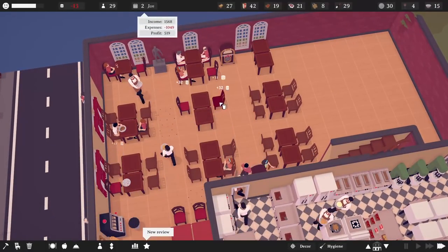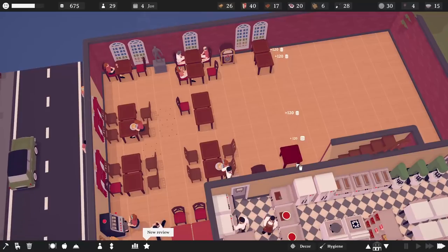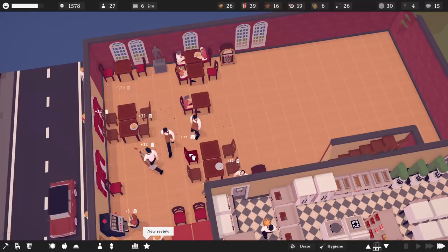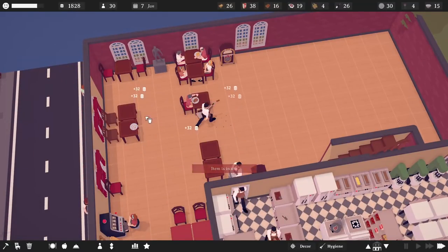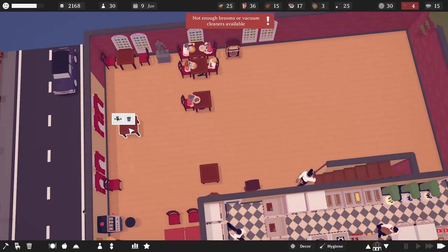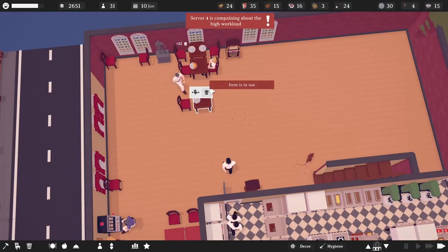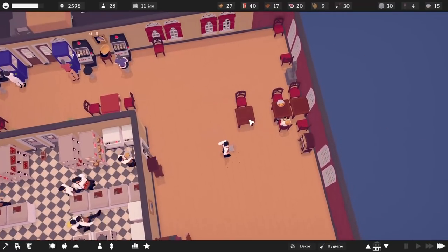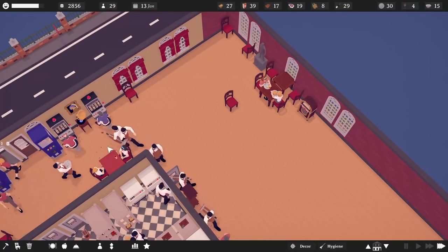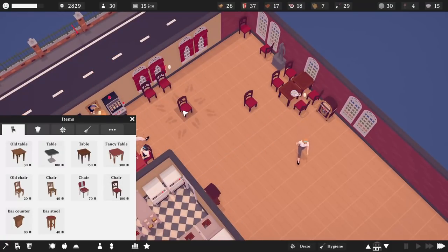So I can slowly replace the chairs. That is the cheaper option for me. Actually, I'll just get rid of them all. Because we've got them all on the other side of the restaurant. Just keep in what I need to keep in. Like the chairs. And then we'll slowly replace everything. So big, big, big numbers right now in the bank account.